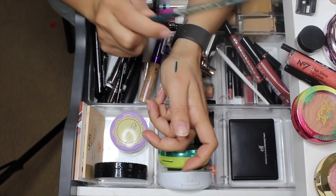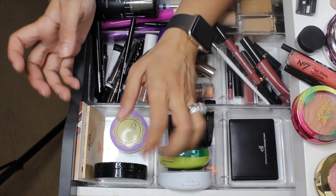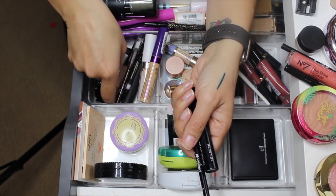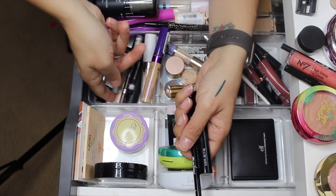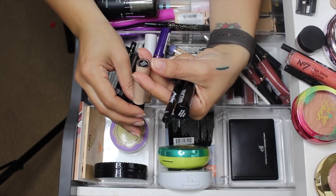Again, I pulled it in because I thought it would look really good with the Natasha Gold palette. So maybe I'll pull it out. Couple products in here that I am also gonna pull out. I'm gonna take out this e.l.f. Flawless Concealer. This is the shade Light Sand.